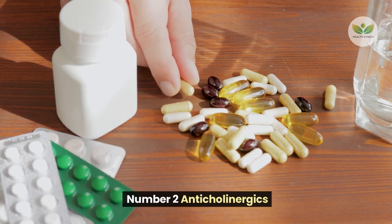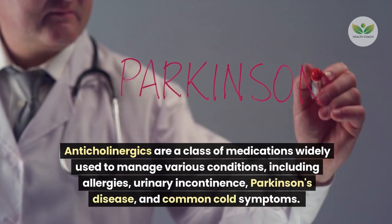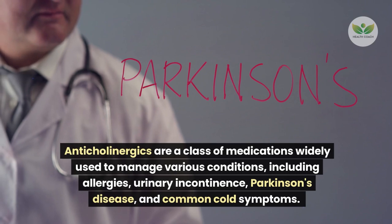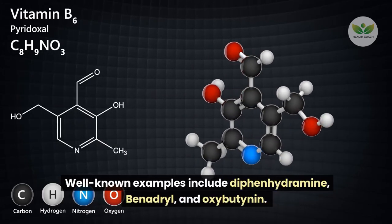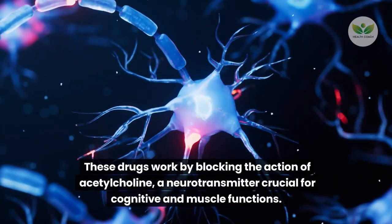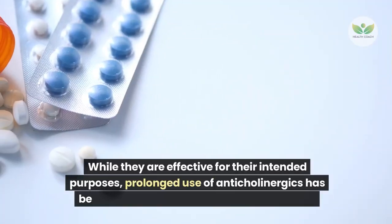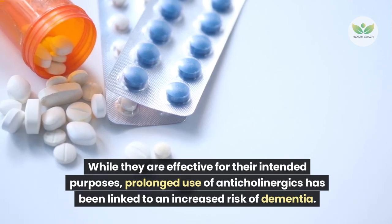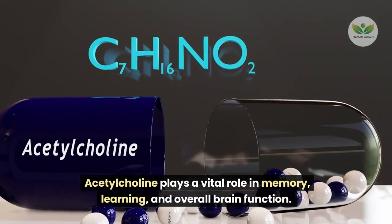Number 2. Anticholinergics. Anticholinergics are a class of medications widely used to manage various conditions, including allergies, urinary incontinence, Parkinson's disease, and common cold symptoms. Well-known examples include diphenhydramine, Benadryl, and oxybutynin. These drugs work by blocking the action of acetylcholine, a neurotransmitter crucial for cognitive and muscle functions. While they are effective for their intended purposes, prolonged use of anticholinergics has been linked to an increased risk of dementia. Acetylcholine plays a vital role in memory, learning, and overall brain function.